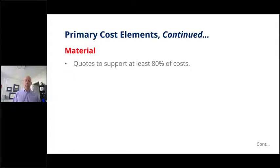Material, again, if you are providing a product, material is a big part of your proposal. If you're providing services, material may be a small portion of pass-through kind of stuff. Our general, this is not necessarily a hard set in stone regulatory requirement, but our general guidance is that you have quotes to support at least 80% of the cost of material, right? So you want to be able to show, and those are your big dollar items, right? Those are the ones that are going to be questioned.